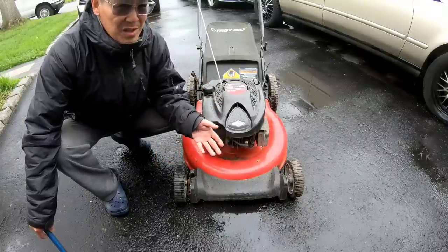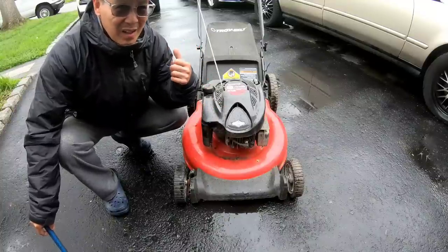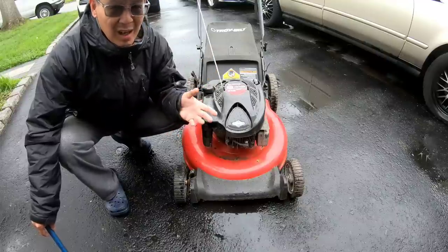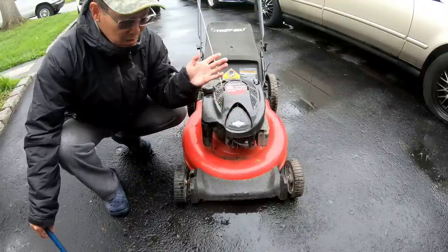So I've got two choices. That Craftsman one with the bagger that looks just like the one that Darren gave me 6 months ago. I have that one too. So I have two identical mowers. I have it listed for $135 each. And I'll take as much as $100, no big deal.